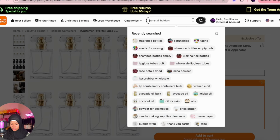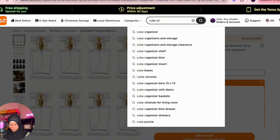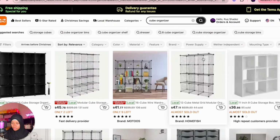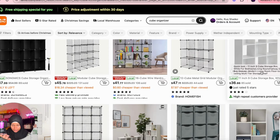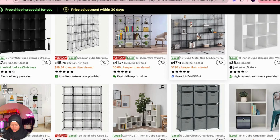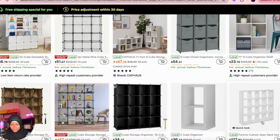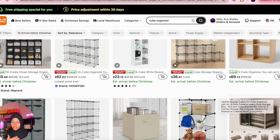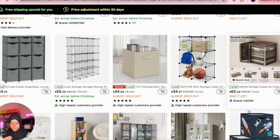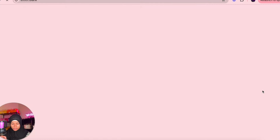Next, let's move on to storage supplies. A good thing that I see a lot of people use for their businesses is a cube organizer. But for cosmetics, we need something more sturdy than these. The little holes are not really going to cut it when it comes to cosmetics. A good thing about cosmetics is it does not take up a lot of space, so it's amazing to start from home. If you're starting from home, a cosmetic business is perfect because it takes up so little space.